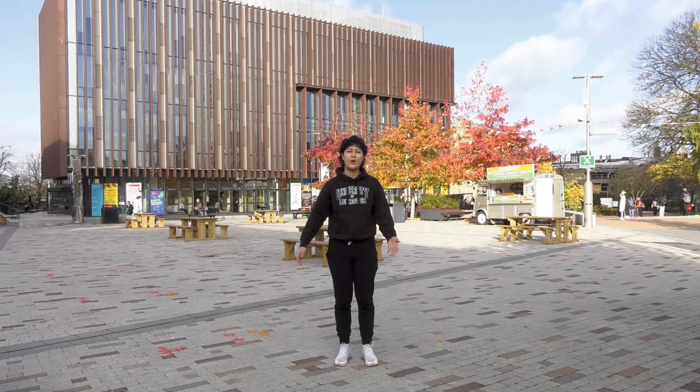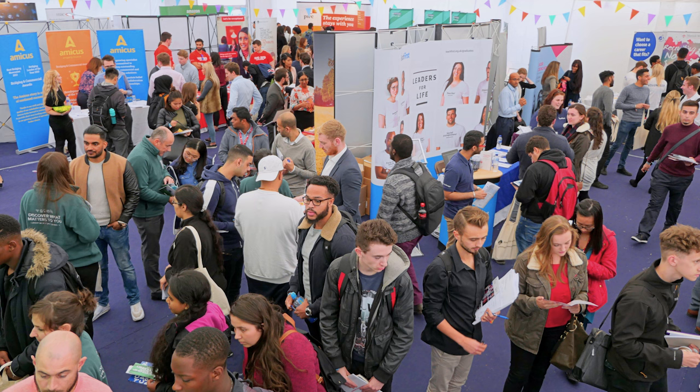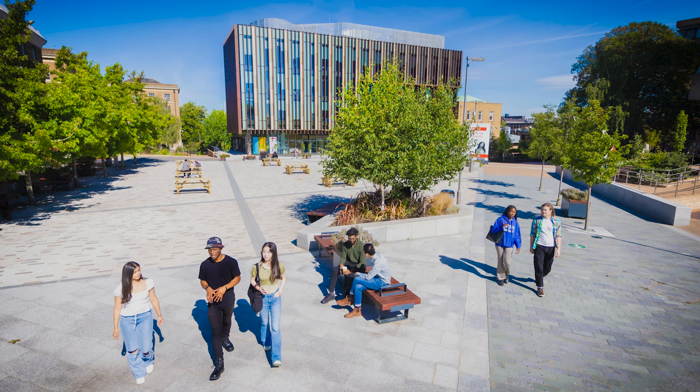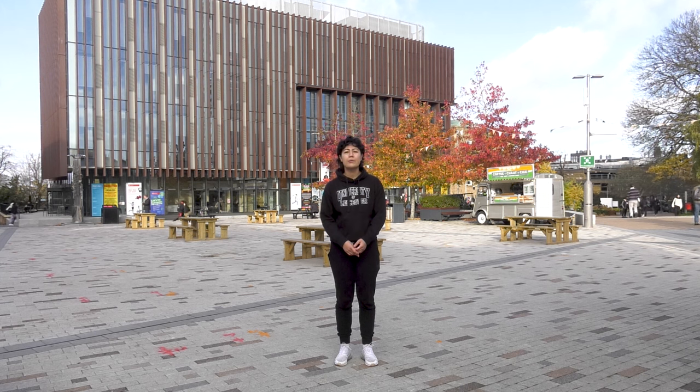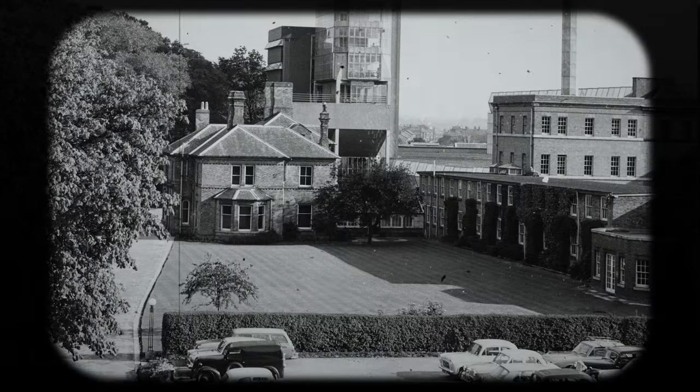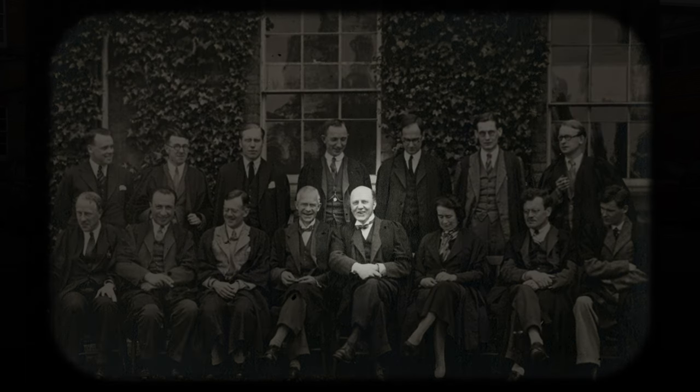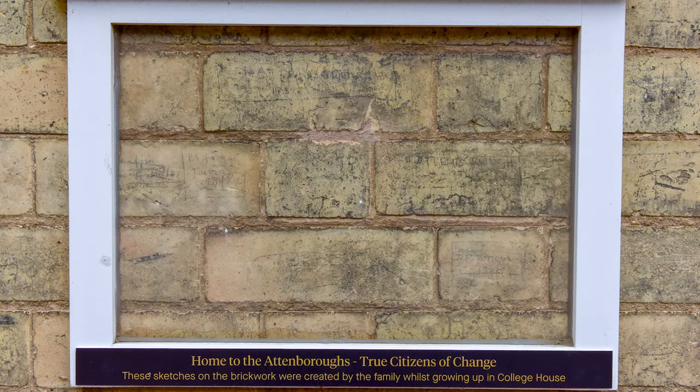This is Centenary Square. It is an open space where we hold events such as Curry's Fairs and Winter Wonderland. The square was opened in 2018 by Sir David Attenborough, who grew up in College House just over there. College House was the home of Sir David Attenborough and his family when he was a little boy, as his father was the principal of University College Leicester in the 1930s. David and his little brother Richard quite literally left their mark on the University of Leicester.